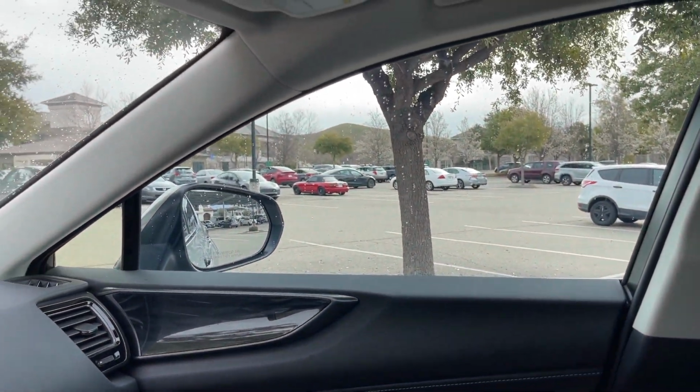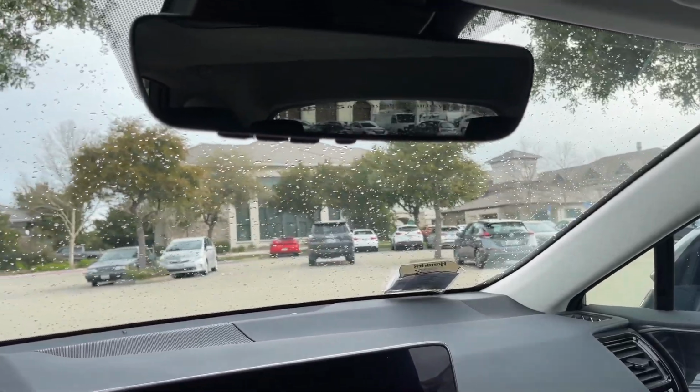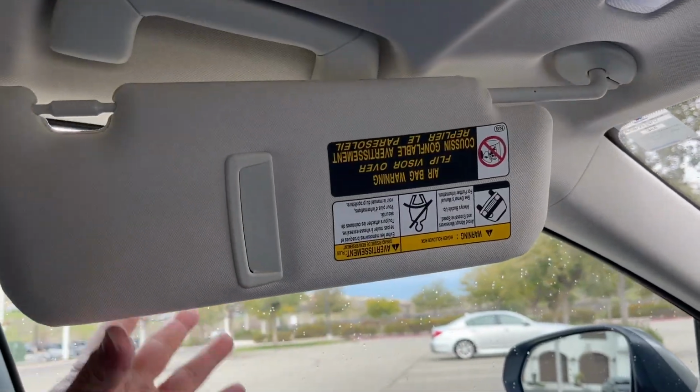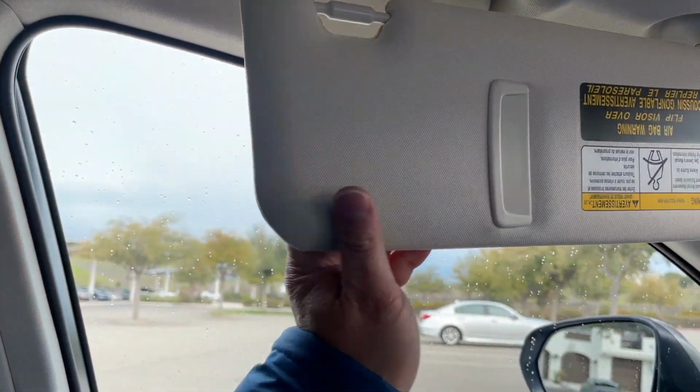And looking at the passenger side, not much different. I would say pretty spacious vehicle overall inside. Visibility is great. We ride a little bit high. Sun visor test. Yes, it's like an 8 out of 10. Just a little area that the light could get through.